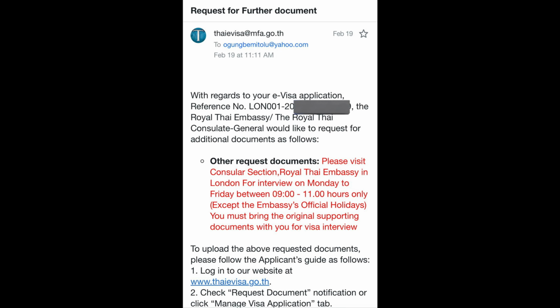Typically, they come back to you asking you for additional documents. But in my case, after I had filled out all of these documents, they called me for an interview. Guys, I was shocked. I was beyond perplexed. What do you mean I have to come all the way to London for a visa interview? I mean, it's an e-visa. This interview defeats the entire purpose of applying for an e-visa.